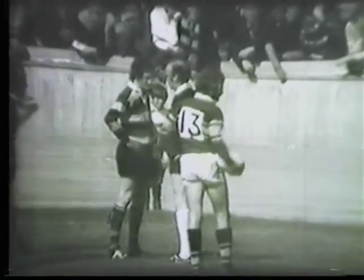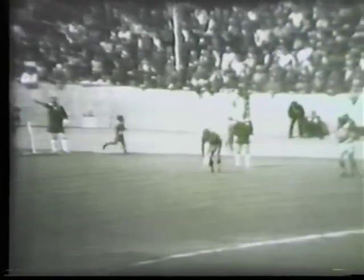Running away from players, with a couple there, Sid Hines and Alan Smith. Bobby. Referee having a word with Terry Day. So we're getting very close to half-time. A little bit of injury time, which Leeds will be glad to use at this point of the game.